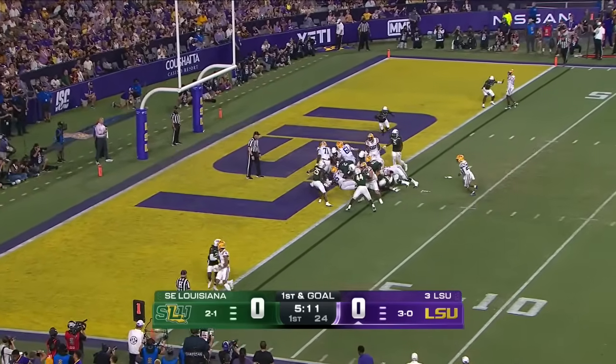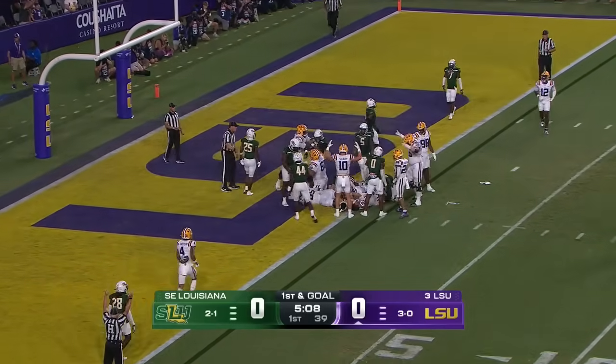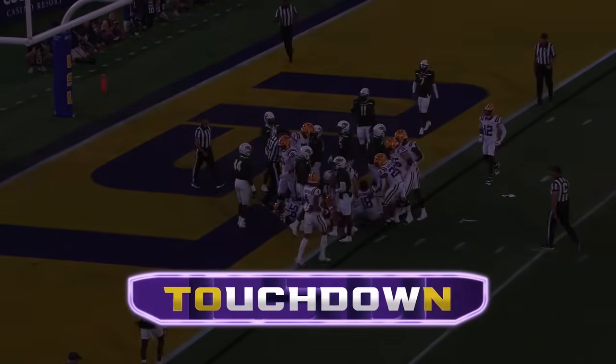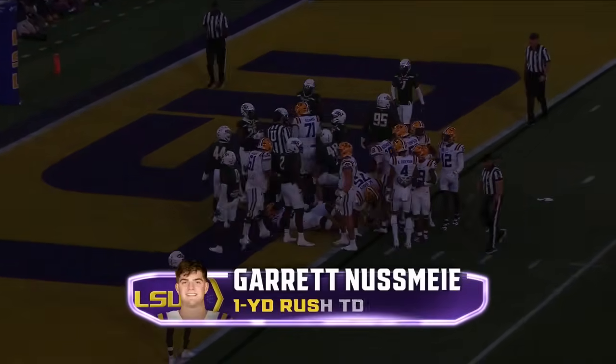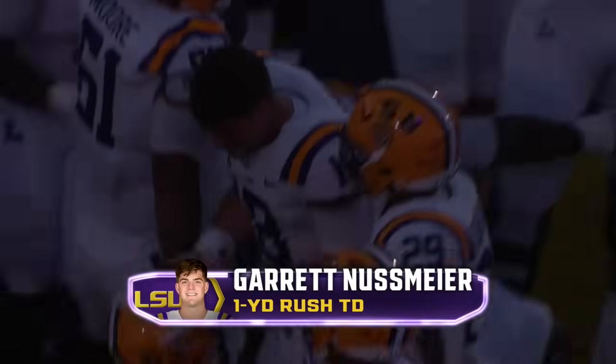And now Nussmeier takes it himself and gets it over for the score. Touchdown plunge for Garrett Nussmeier. His first rushing touchdown of the season, and that caps a 13-play, 45-yard drive.